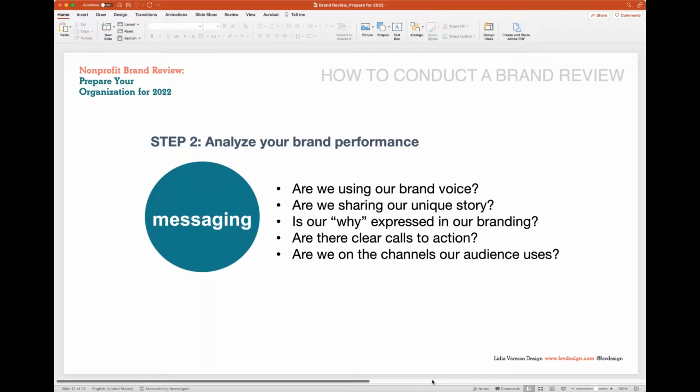And then next, are there clear calls to action? This is a little more straightforward in something like an email. Most emails, I'm sure, have a call to action. But in your other materials, on your website, do you have calls to action? In your marketing materials, is there one really clear call to action for your audience? And then lastly, are you using the channels your audience uses? Again, you might have to go a little deeper and think about which channels they are using. Are we on those channels? Are we speaking to them?